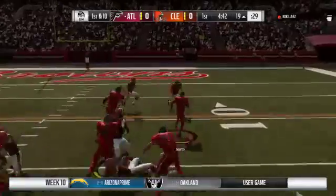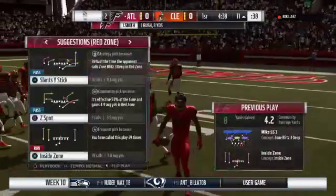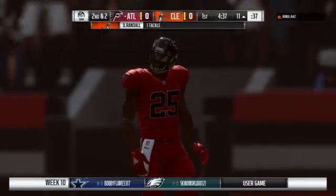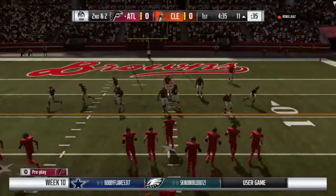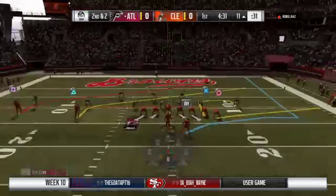Ito Smith, his first carry. 8 yards on the pickup, and now they'll have some options on 2nd and short. Well, I think that's what they're going to need to do here in the first half. You've got to take some pressure off of this young quarterback, and no better way to do it than to establish the running game early.